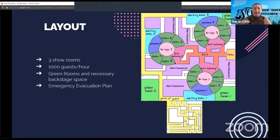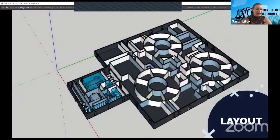Our next slide is the 3D version of our full layout, complete with a set-up queue with all of our 3D models and ships. And this was done in SketchUp.